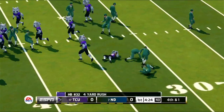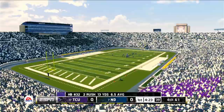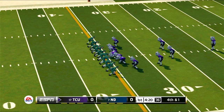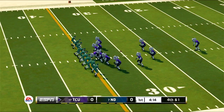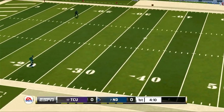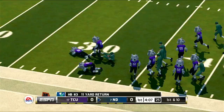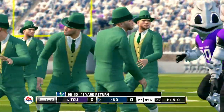Runs it left for a decent gain. A gain of about 4 yards on the draw. They've got 10 guys up. They're coming after the kick. The ball changes hands on the punt. Nice opening stand by the defense.